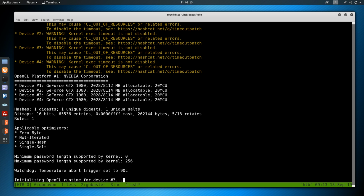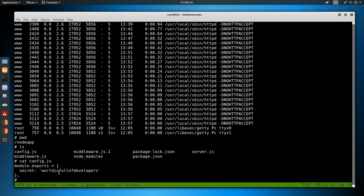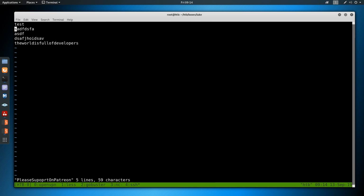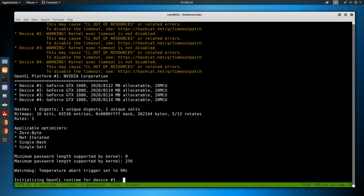If you brute force the secret, then you can just forge all the JWT tokens you want and say you're admin anyways. Guess queue, it did not crack. It's probably my fault. I probably put the world is full of developers and made it like a sentence like that. Yep. So there we go. Let's run this again.